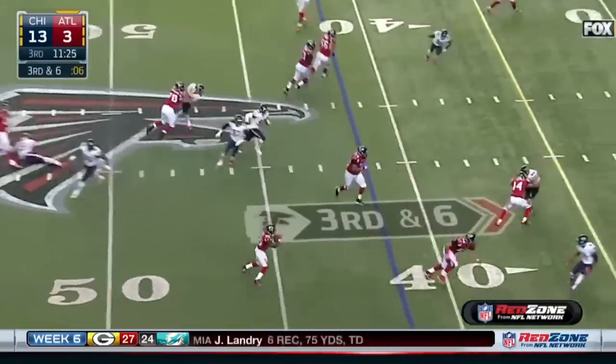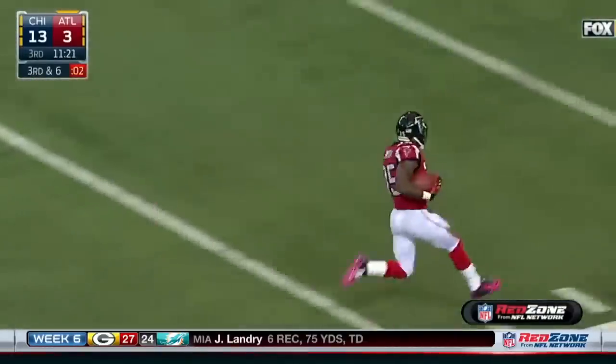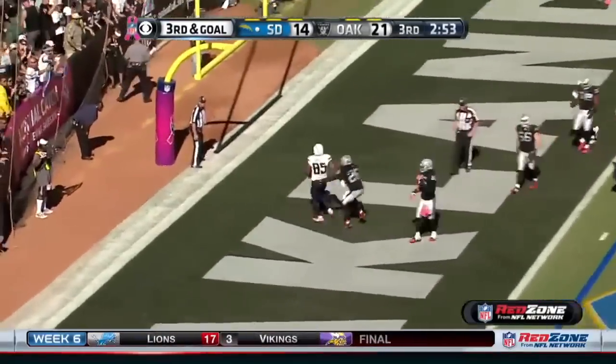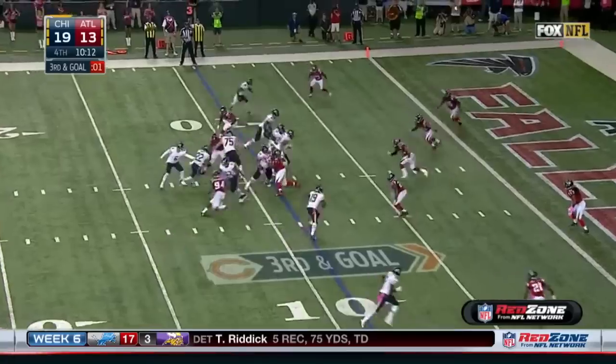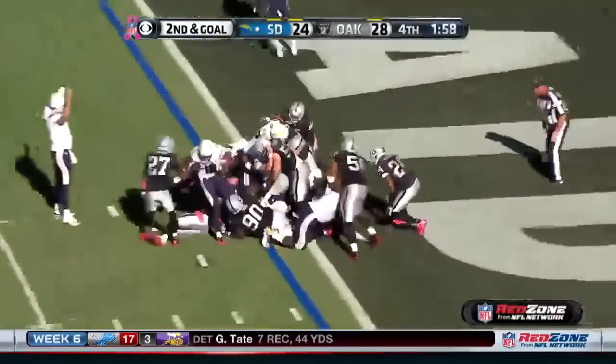Wilson. Screen play for Smith. Smith breaks it, he's fast, watch out! There he goes, touchdown! It was deflected on the ricochet call. Forte to the end zone, touchdown! The handoff to Forte, Forte! Rivers, Brandon Oliver, Leaf.